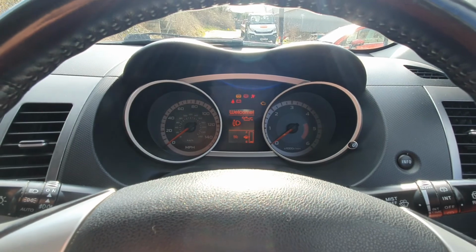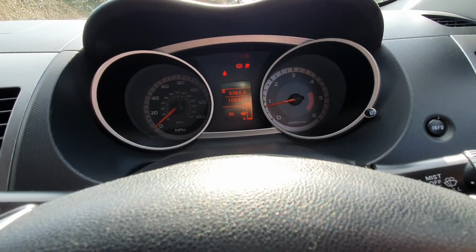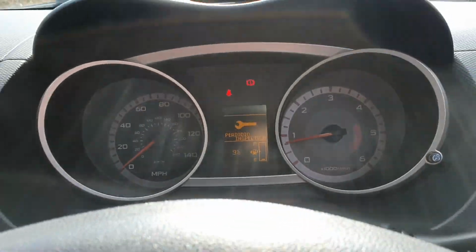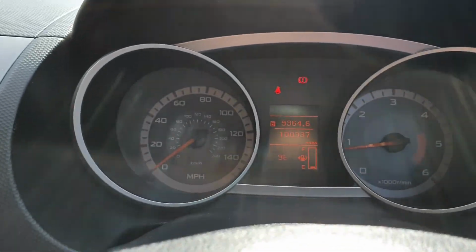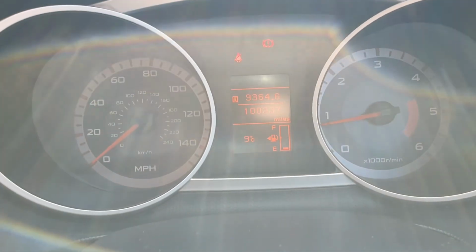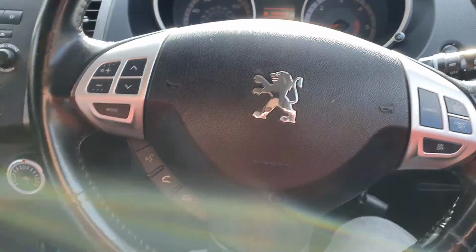Start it up. Runs and drives actually really well. I'm pretty happy with this car. It does say inspection, however, it's got service history, last service at 97,000. Full history, detailed it all in the advert.